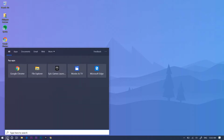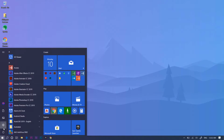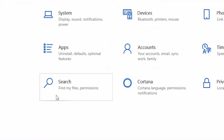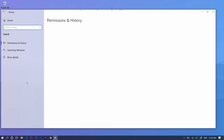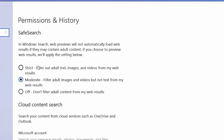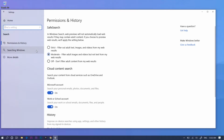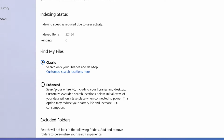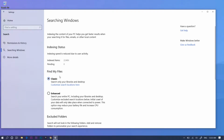Not only that, search now has a whole new section of its own in the settings app. As you can see, there's a whole new settings icon for the search menu, and this is actually a lot better than what happened in the previous versions of Windows. You can now have safe search on as strict, moderate, or off. Now for searching in Windows, there are two different modes. There's one classic mode and there's enhanced mode. So classic mode, what it does is just searches your libraries and desktop. Enhanced, this mode actually searches your entire PC.